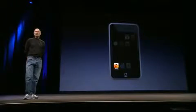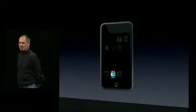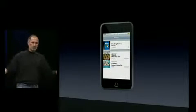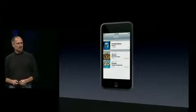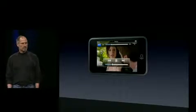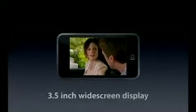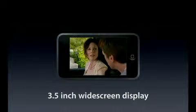Let's look at it for video. Again, you can look at your video, movies, TV shows, podcasts, pick something and watch it. The on-screen controls, tap to get them, tap to get rid of them. And on this gorgeous 3.5-inch widescreen display, video looks better than on any other portable device. Same as the iPhone. Gorgeous, gorgeous video.